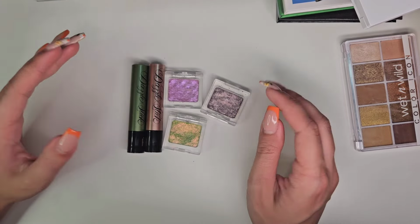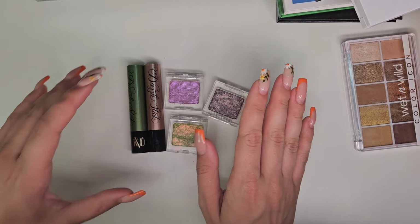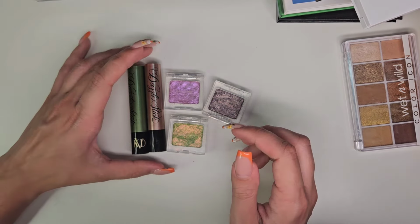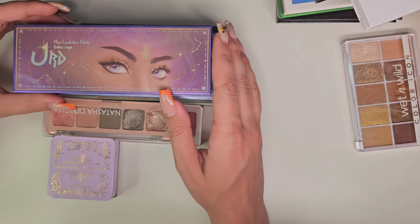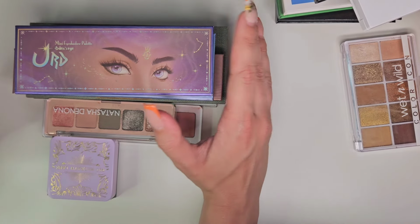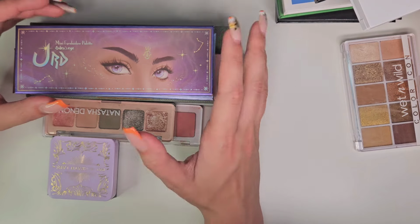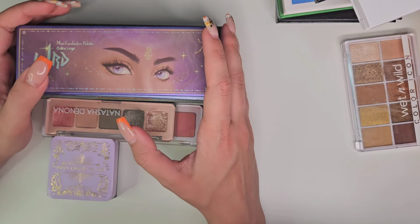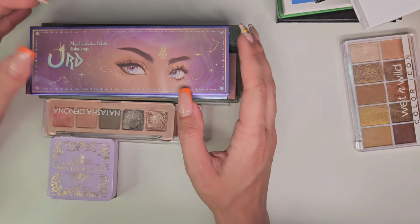I have these single shadows, the Dazzle sticks from KVD, and these are from Udanzai. I'm gonna keep all of them just because they are really good formulas and I do use them from time to time. Let's move to eyeshadow palettes because I just don't wear a lot of eyeshadows right now. I know that I still love them, so I will keep probably most of these palettes, but at the same time I would like just to move some of these to a chopping block and see if I do miss them or if I just don't need them.